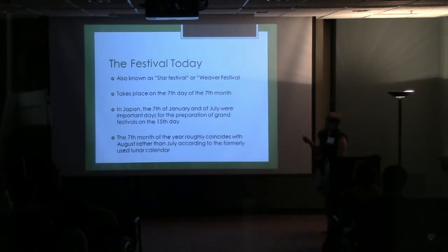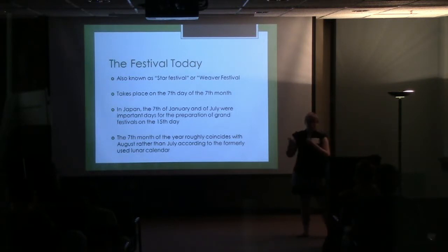It takes place on the seventh day of the seventh month, as was stated before, that was a good time, because the seventh day is when they would start to prepare for the rituals on the 15th day, which, as stated before, were good days to worship the gods.